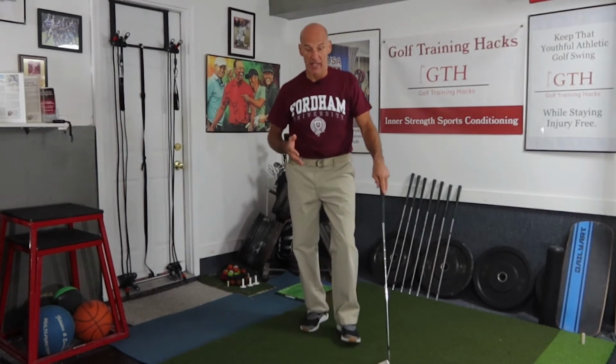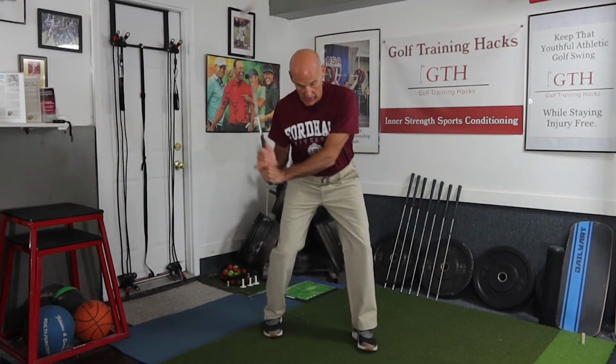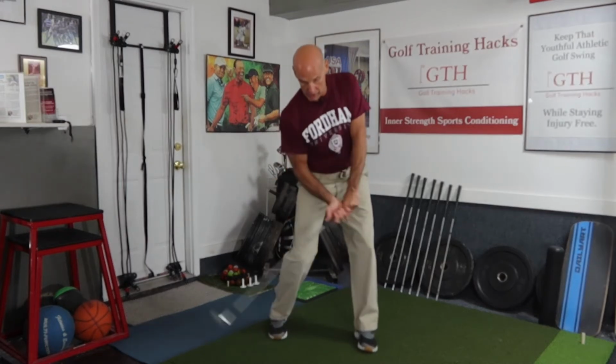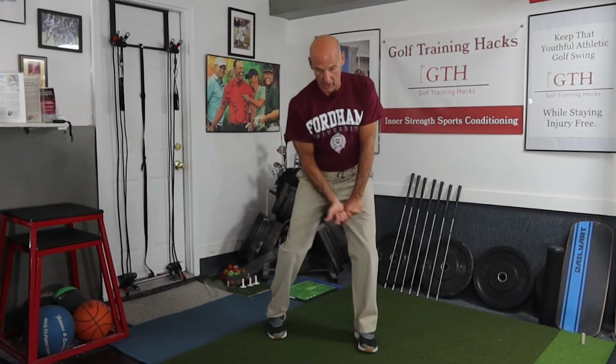But what about if you do what a lot of recreational golfers do, and that's stand up at impact? So instead of being in this nice position where you're really compressing the ball, you're getting all that rotational force in the right spot, in the right sequence, you stand up at impact. You have that early extension. So instead of looking like this, you look more like this.